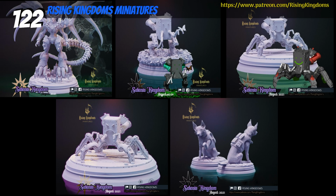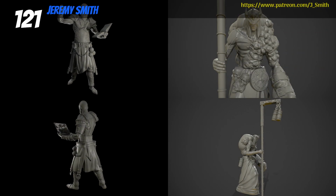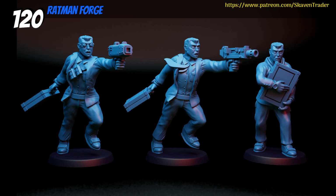Rising Kingdom Miniatures has some cute little robots, a little doggo, and other less cute minis. Jeremy Smith is working on a Warlock and a Plague Summoner. Ratman Forge has a Cyberpunk Businessman this month.